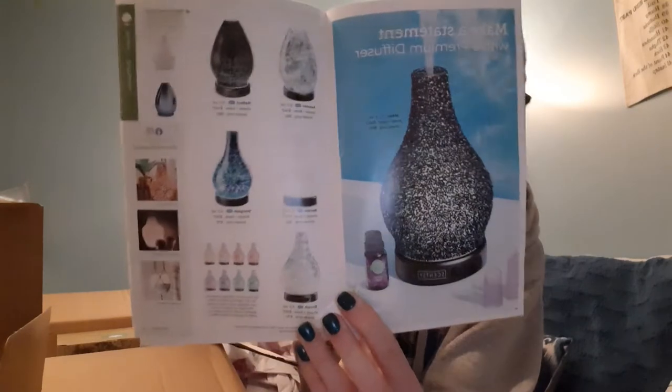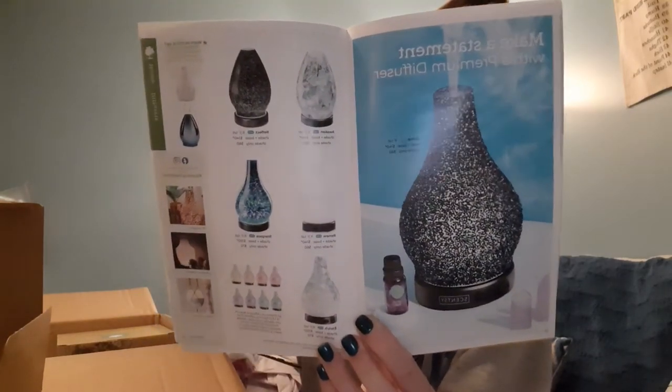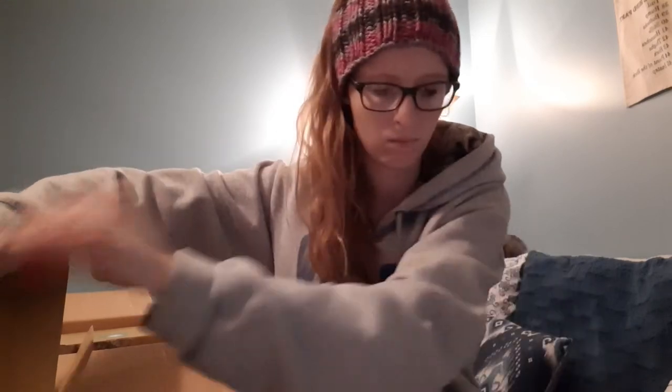Do this one handed for you guys. These are all the different shades we currently have available, plus a couple that are in clearance. I'm just gonna leave that out since I am. I don't need that. All premium diffusers feature 16 LED light effects that can display one color, rotate through multiple colors, display a soft white glow, or even a candle flicker effect. So I'm pretty pumped. I'll leave that open.